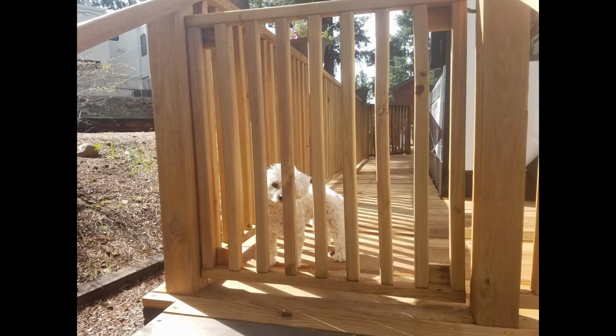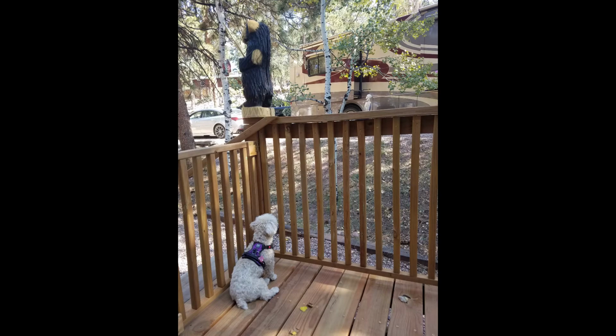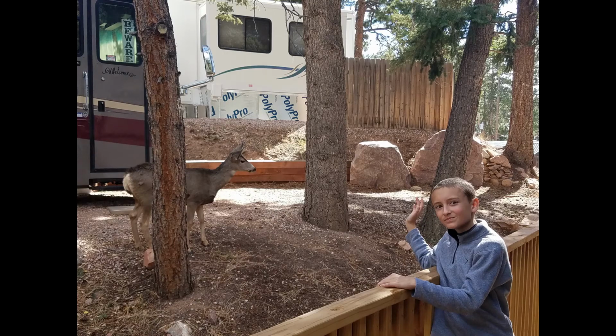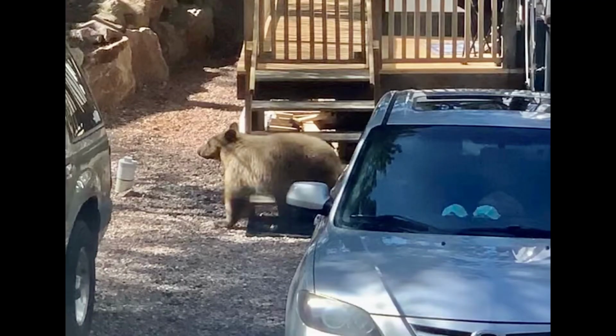It's also a great place for Miss Izzy to hang out from time to time, especially when she's trying to figure out what the neighbors are doing. I enjoy having the door open in the summer months and having that barrier between us and potential curious animals. It allows for up close and personal encounters without being too close. And it is kind of a deterrent if you really don't want that close encounter.